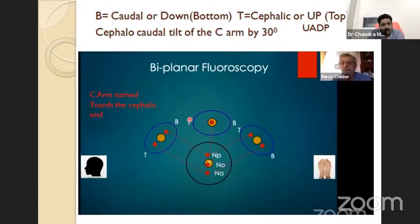Exactly. So if the needle you punctured at 0 degree, you shifted to the cephalic. If the needle is towards the head end, it is anterior. That means you withdraw and you have gone more deeper into the kidney. Come back, come towards the skin. Correct. That's all. So the entire talk is based on this. So you have to imagine the opposite.